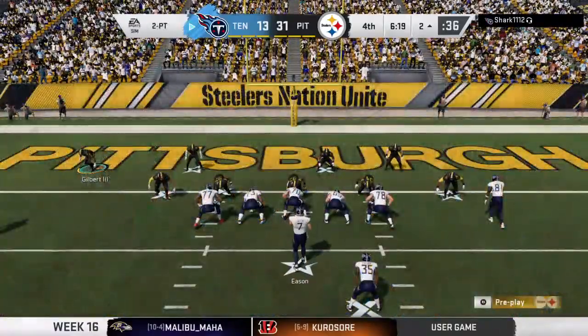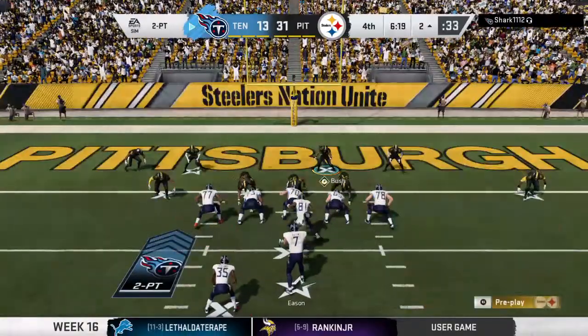Now the Titans leaving the offense out there. They'll go for 2.